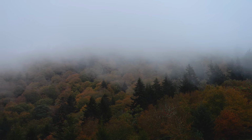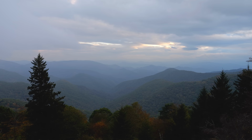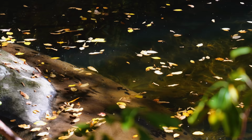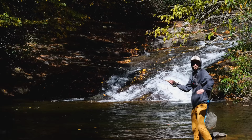The southern range of the Appalachians is one of my favorite places I've ever visited. It's just a slightly more extreme version of the mountains I call home, with peaks towering well over 6,000 feet in elevation. The water flowing through these deep hollows and ravines is cold, incredibly clear, and holds an abundance of wild trout.